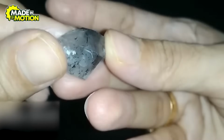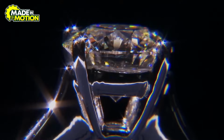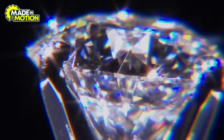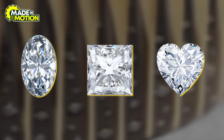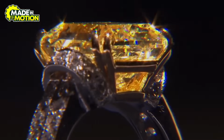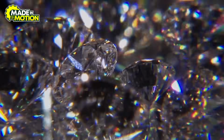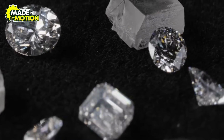Each diamond is studied carefully to figure out the best way to cut it so it shines the brightest. The most popular shape is the round cut because it sparkles like crazy when light hits it. Other shapes like ovals, squares, and even hearts have their own special charm too. Then after cutting, the diamond is polished to smooth out the edges and make it shine like a star. I have to mention that without this process, diamonds wouldn't have that magical glow we all love.